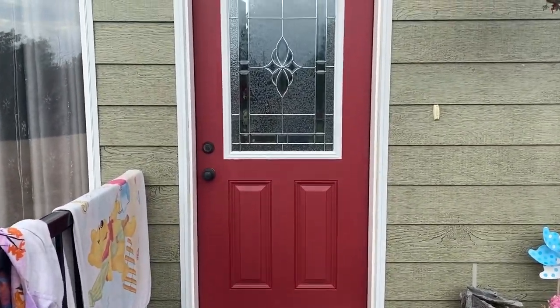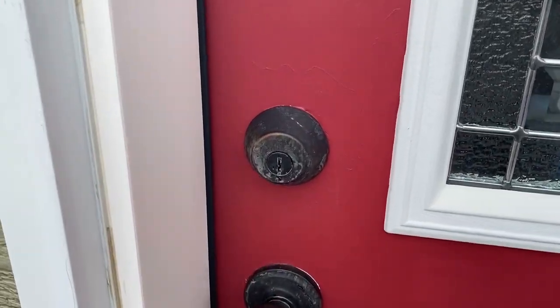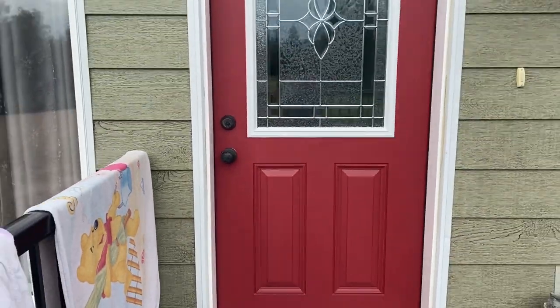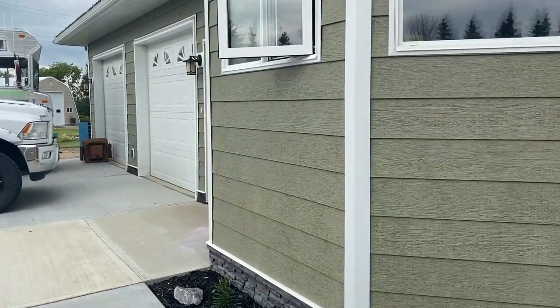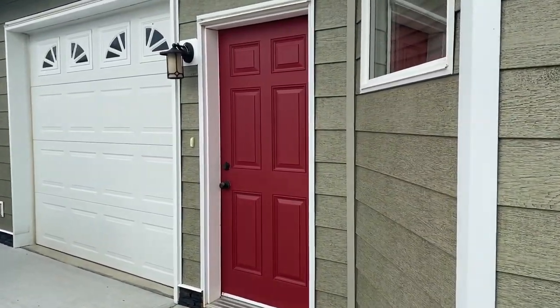All right, it's looking good, it's looking good. I like the final project. Now I'll just get some new doorknobs there. I had trouble with that word for a second. Sometimes words can be hard. And going over to the other one. It's looking good.